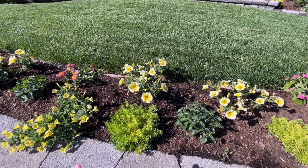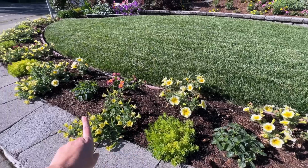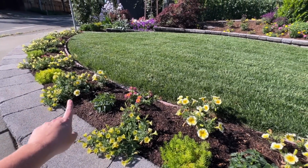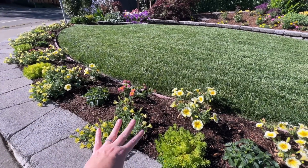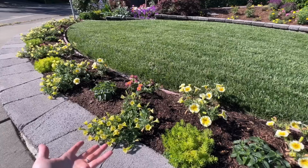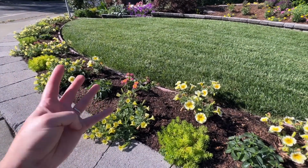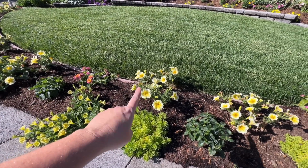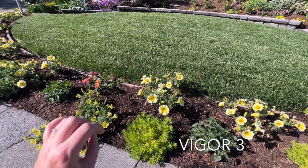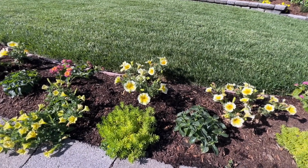So it's still just a Supertunia. It's not a Supertunia Vista. If you remember, I was talking about the vigors that Proven Winners has. Proven Winners has vigors usually 1 through 4. 4 is the most vigorous. So like Supertunia Vista Bubblegum would be a 4. Really, it would be off the charts 4. But Supertunia Saffron Finch is a vigor of 3. So not the maximum vigorous, but still pretty darn vigorous, and I'm excited about that.